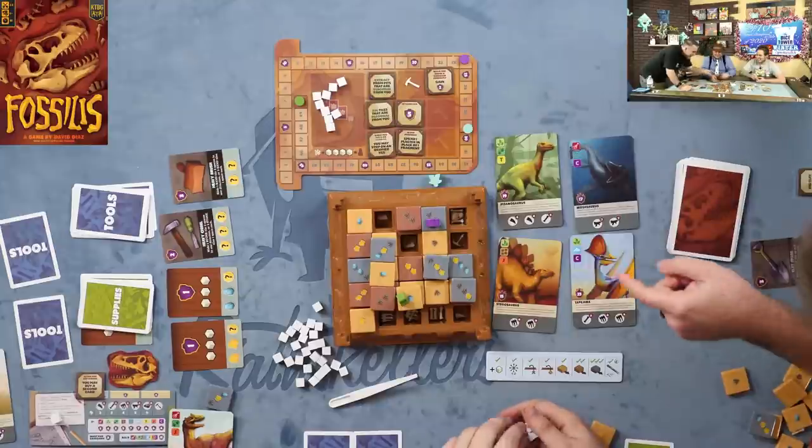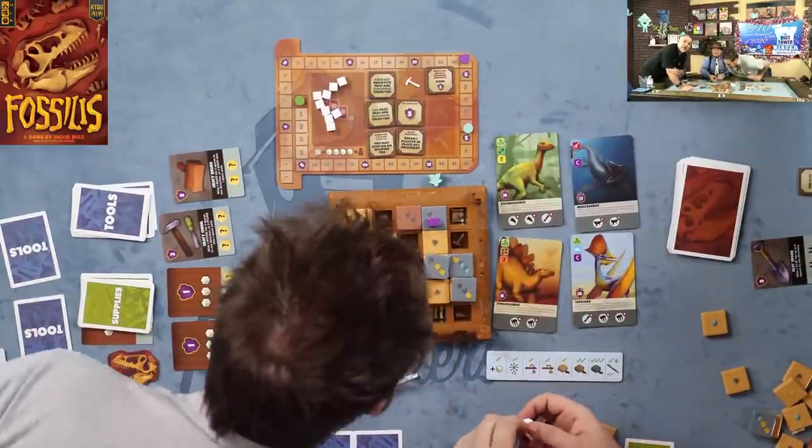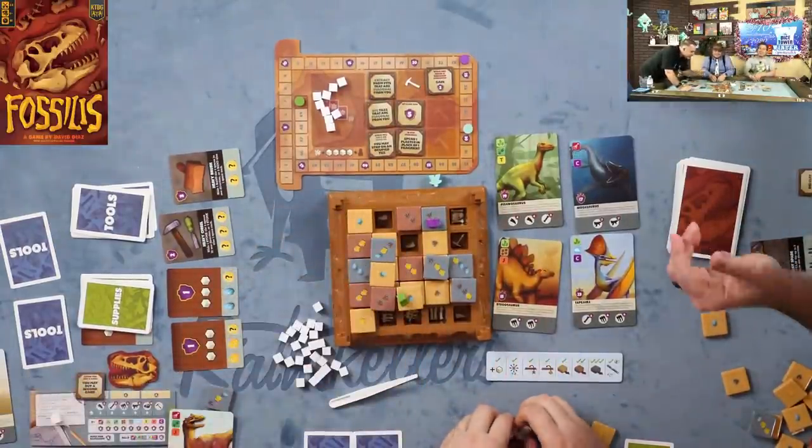I want to see what's over there. You can look up at the screen. Okay, there's a tooth there. That's it? All right, I'll take it. I'm fine with a tooth.